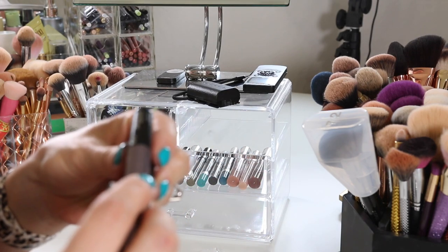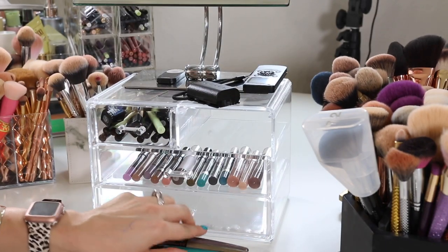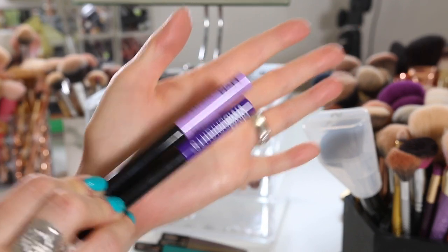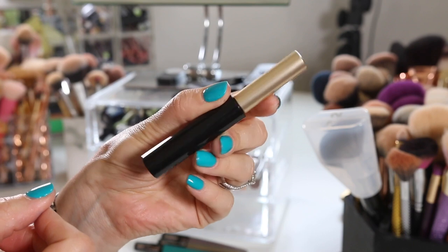These ones here are from Maybelline. I'm gonna keep these. These are not as old as the rest of the ones in here. These are the NYX Vivids. These are dried out. I'm gonna throw them away. This is a L'Oreal liner. I don't use it. I won't probably use it. I'm gonna throw it away.